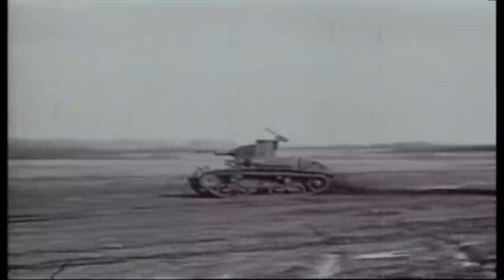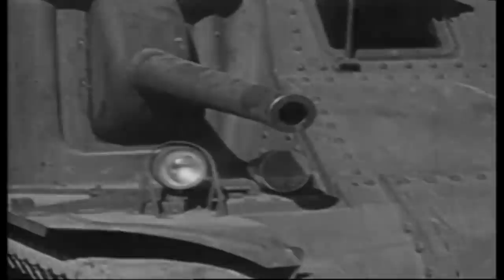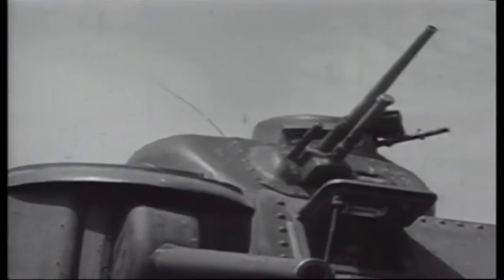The M3 medium tank used an unusual configuration, with its main 75mm gun in the hull and a smaller 37mm gun in a separate turret. This peculiar arrangement was due to the fact that American industry could not yet cast turrets large enough to accommodate the powerful 75mm gun.